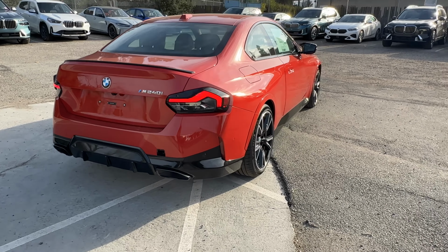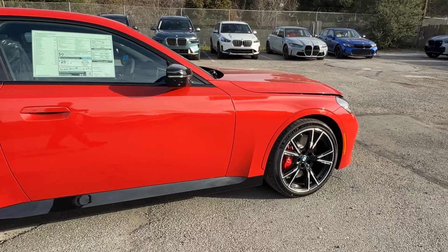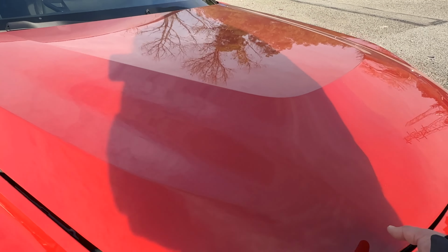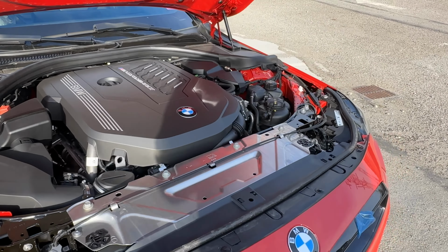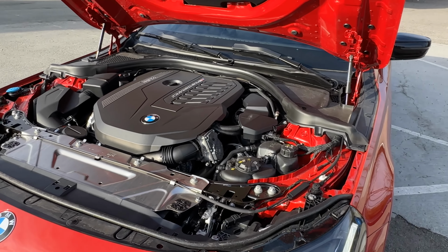All right, make our way to the front, pop the hood. All right, so underneath the hood, B58 inline-six, 3-liter turbo engine, 382 horsepower, 369 torque.